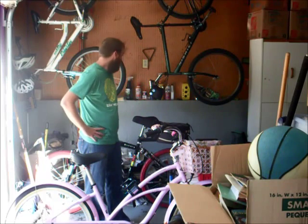My garage is kind of a mess right now, but hopefully you can see what's going on here. I guess I will be changing camera angles, so this isn't a huge deal.